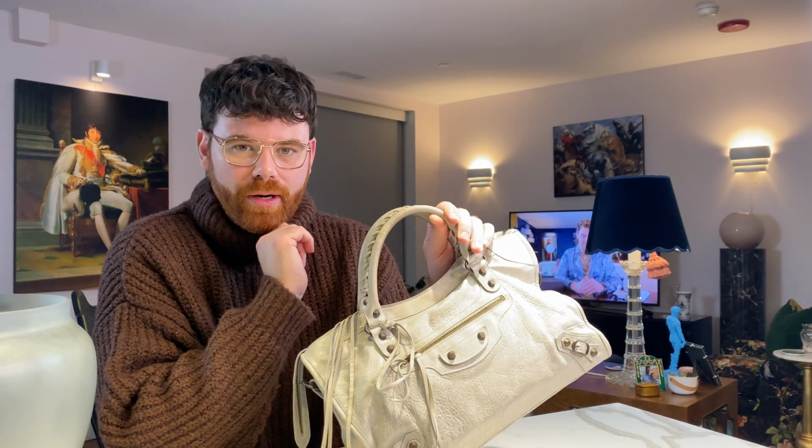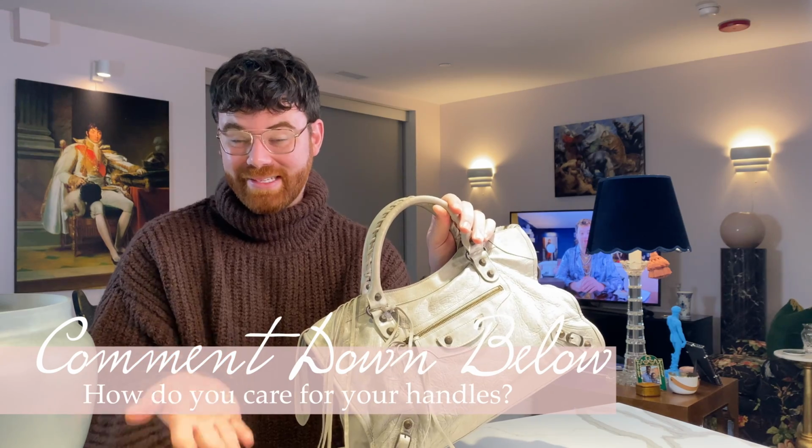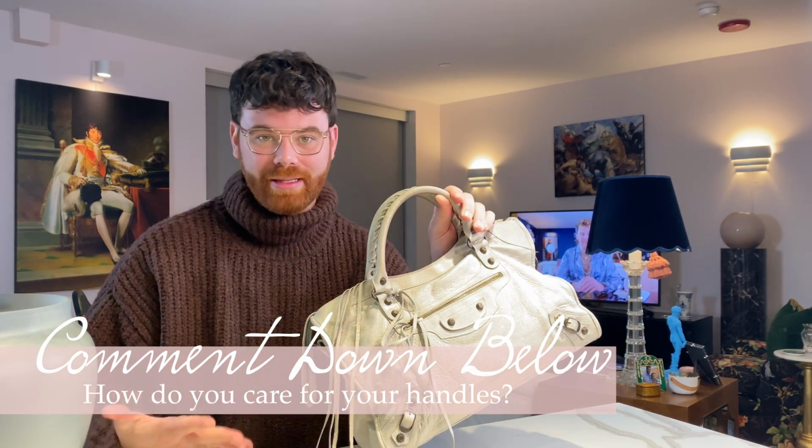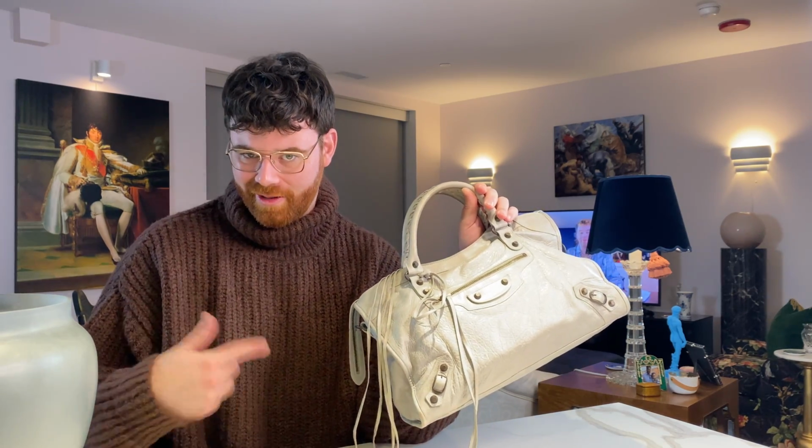I did read somewhere where you could use like cornstarch and rub it into the leather. Personally, I'm too afraid to do that to my own. So if any of you have any experience with that, let me know down in the comments. I'm sure we'd love some dialogue on how to care for these Balenciaga bags. So let's get that rolling down in the comments.